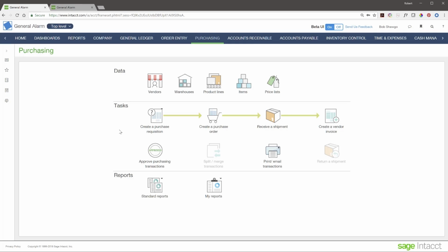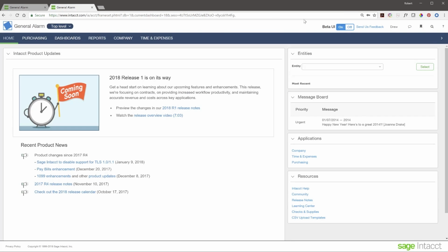So in this case, I've gone ahead and logged in. I'm moving to another tab here. I've logged in as another user. This is Drew Jackson. And Drew Jackson, you notice on his app, on his menu here, he doesn't have nearly the applications that I had under my own login because he's not an administrator in the system. He's an employee user and he has limited access to things.